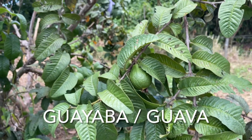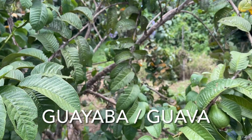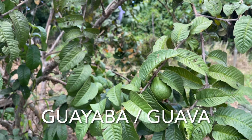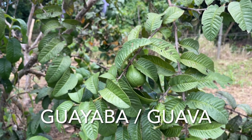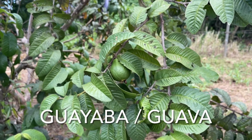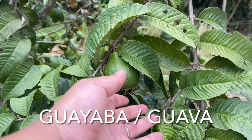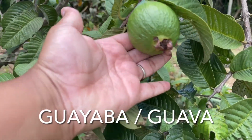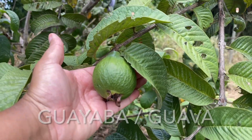They're not ready to be harvested. Once they get yellow on the outside and they are very pink on the inside, they're ready to be harvested. And it's so yummy, yummy, yummy. And they grow really big. I mean, you can see this. This is like my arm, my hand almost. Like, this is crazy. Half of my hand.